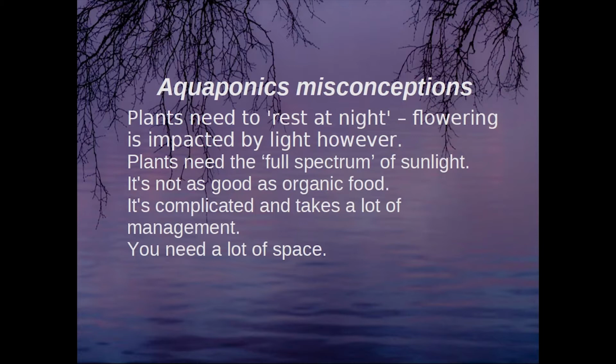We can also consider growing inside all year long using aquaponics, which is fish culture. Some of the misperceptions about hydroponics and aquaponics and growing indoors are that, firstly, plants need to rest at night. That's rubbish. We know that from the examples of Norway and Sweden and northern Russia and Canada, where they have 24-hour daylight and a short growing season, and the plants have to grow like clappers just in a few months. However, it should be noted that flowering is impacted by the light. So if we want plants that produce fruit and flowers indoors, then we do need to control the lighting conditions to be able to stimulate that.